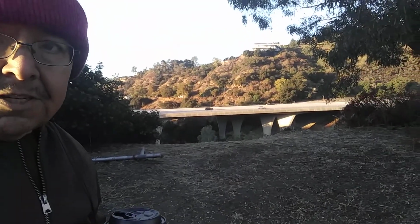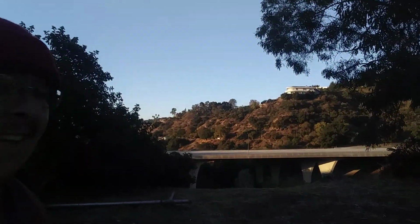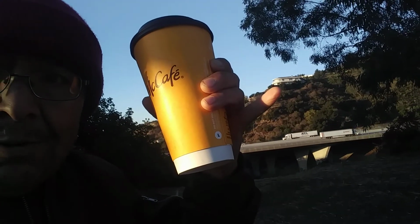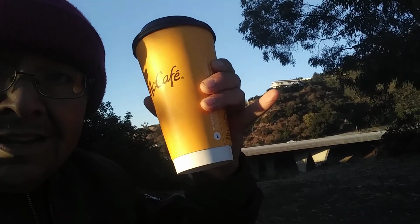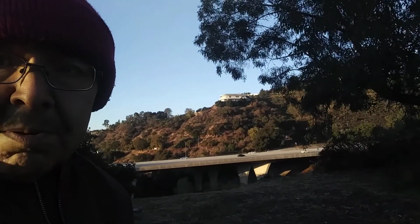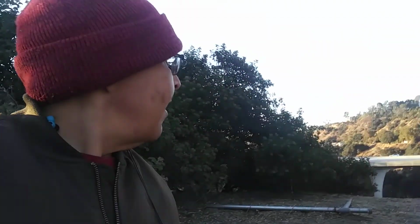And here's a grand view of the 210 freeway right here. There's a very beautiful house, which I've always loved. You need to see it in person or as you're driving by on the 210. It's spectacular. It's really nice.